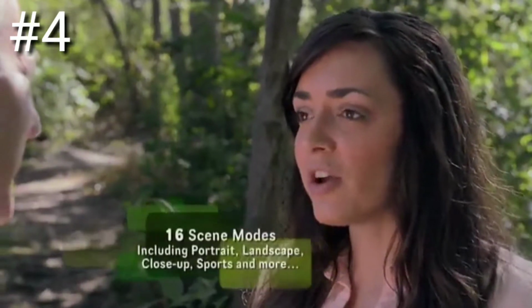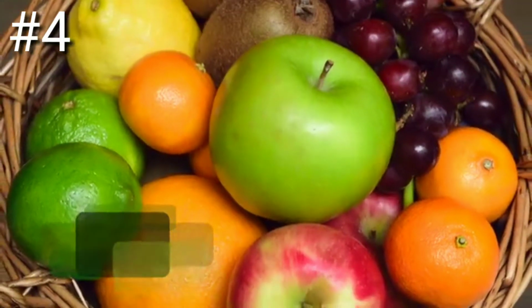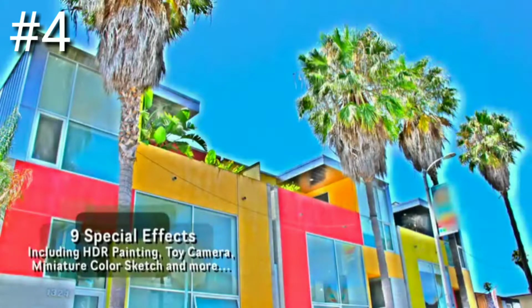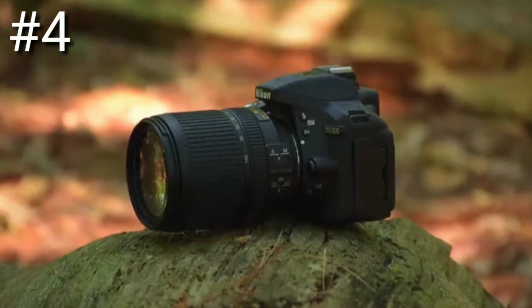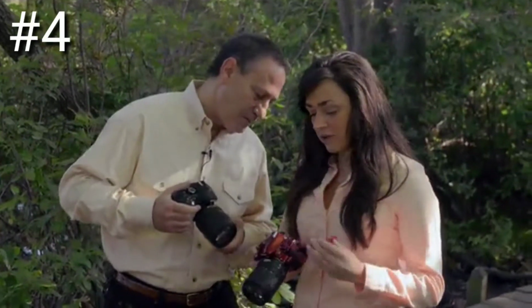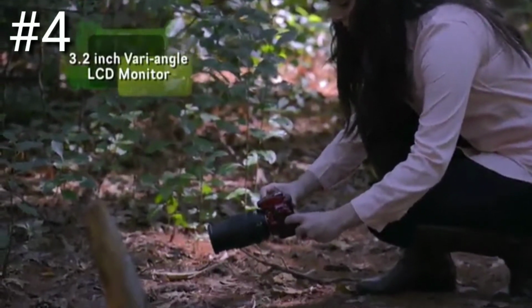If you're new to DSLR, you can put it into scene modes and the camera will make all the settings for you. Also, speaking of easy to use, there's a fun effects mode, which means you can apply special effects, whether you're shooting stills or video, in real time as you're shooting the picture. Don't forget, it also has one of my favorite features, how the screen comes out and you can swivel it around. Well, that's really cool. I love that myself.